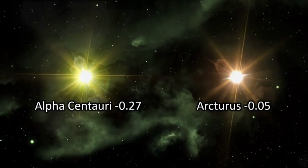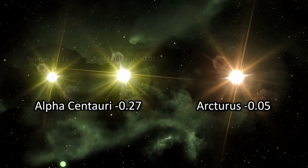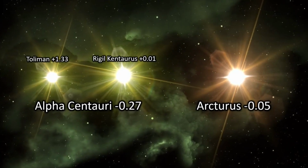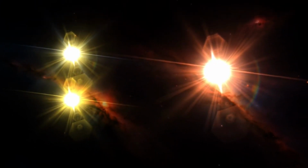The fourth brightest star in the night sky per se. Interestingly, however, Arcturus is actually brighter individually than either of the Alpha Centauri stars from Earth. It's only the combined apparent magnitude of Alpha Centauri that makes them brighter than Arcturus. It seems that two heads are brighter than one, or at least in the case of Alpha Centauri.